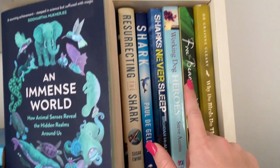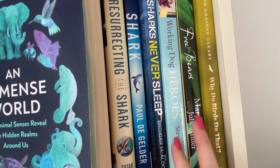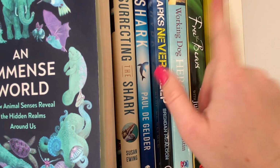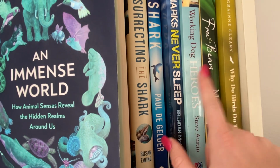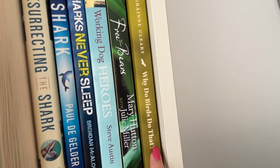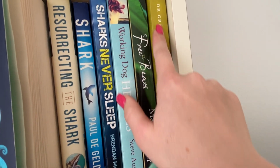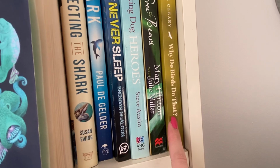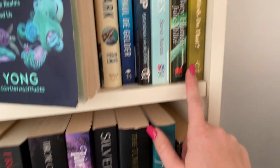Didn't like this one. I haven't read these two yet, The Working Dogs and Free the Bears, mainly because I'm kind of worried that they're going to be sad. And then one of my friends actually got me this for Christmas as a secret Santa a couple years ago, and it's one of my favorites. It's an absolute 5-star read.